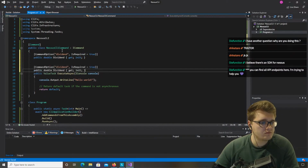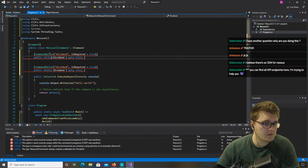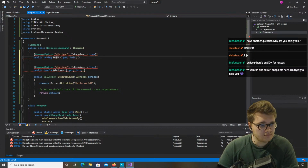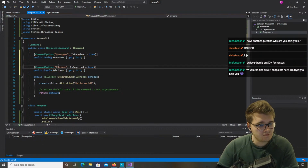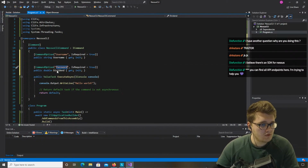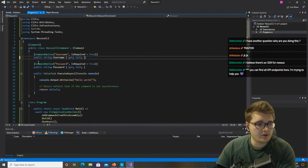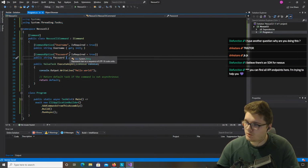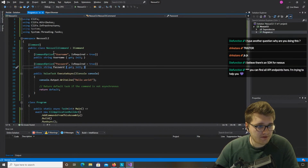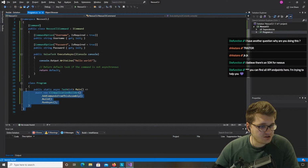So now it's going to be a string, and it's going to be username, and it's going to be required. And since these both are required, if you don't give this program these when you run it, it will automatically complain. This is what the command line parser library CLI FX gives you out of the box. You don't have to do any of that parsing. You just do this.